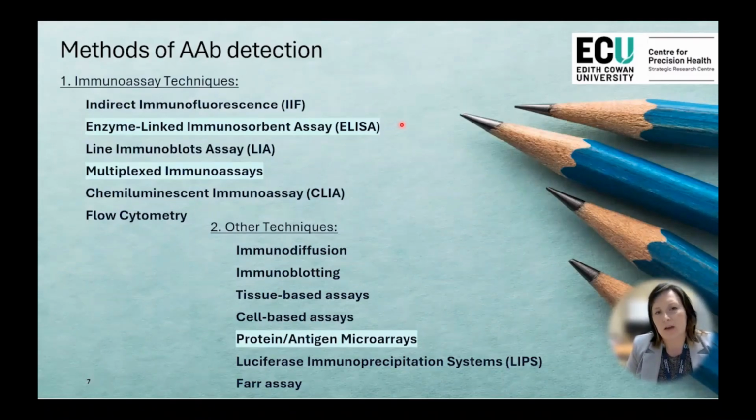But these generally only allow you to test one antibody at a time unless you're using a multiplexed immunoassay, which could be based on Luminex technology. That would be the most well known. So here you would immobilize your corresponding antigen on a bead rather than in a well on a plate like you would with an ELISA.